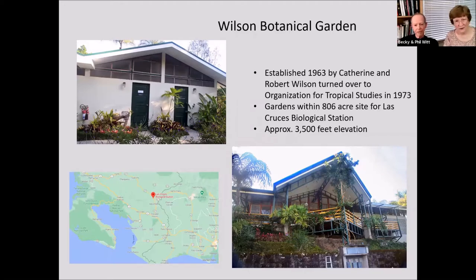And now we went farther south. We're almost to the border with Panama. Here's the border with Panama, and we're right here, just north of the border. We're at Wilson Botanical Garden, which was established by Floridians Catherine and Robert Wilson, and eventually turned over in 1973 to the Organization for Tropical Studies. Along with the area around it, it's got about 860 acres of habitat, and it's used to do a lot of studies in conservation.